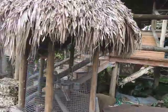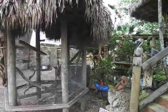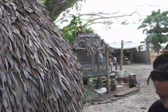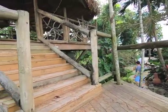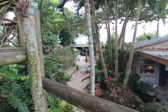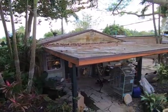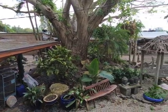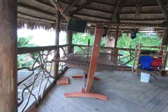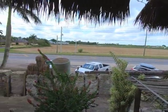Yay! All right, so we're gonna go up the tiki. Here we go. Here we are at the top level. Check out this view.